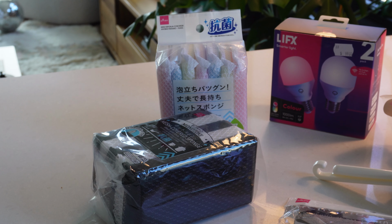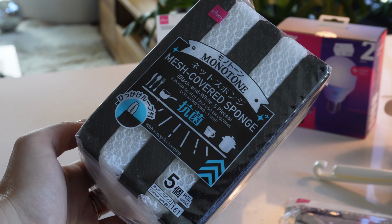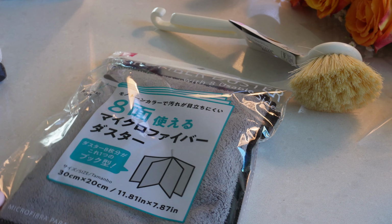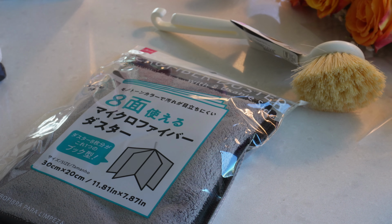Okay, so these are the dish sponges that I use when I just wash up dishes by hand, and they're from Daiso. I love these ones so much. They just foam up really easily and they won't scratch your non-stick pots and pans. And then I just got these random little dusting cloths that I haven't tried from Daiso, but they looked pretty cute. And then this scrubbing brush.